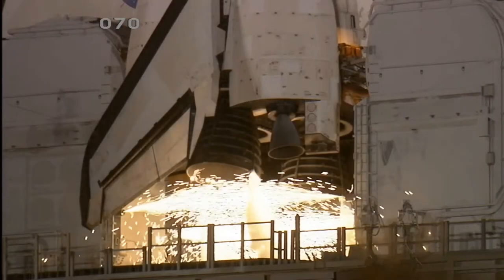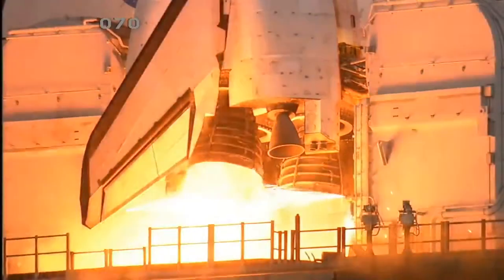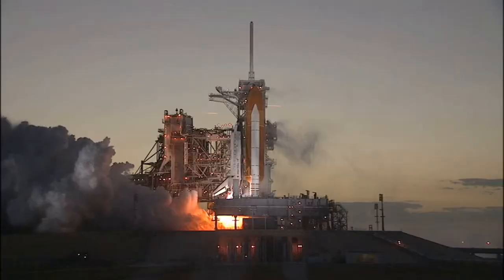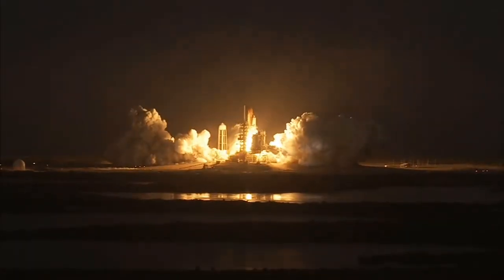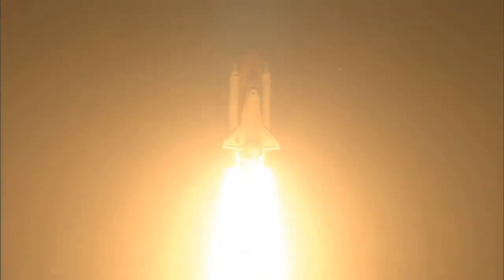10. CLS is go for main engine start. 6, 5, 4, 3, 2, 1. And booster ignition and liftoff of Space Shuttle Discovery, taking the space station to full power for full science.